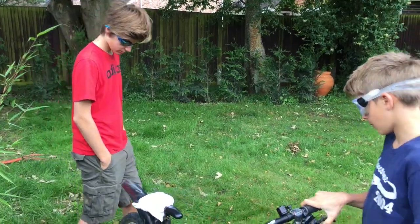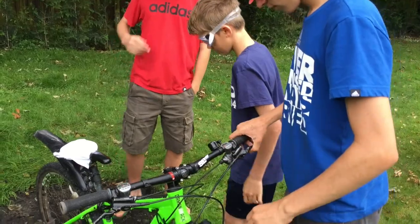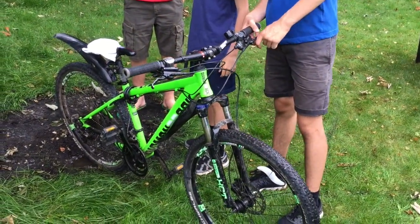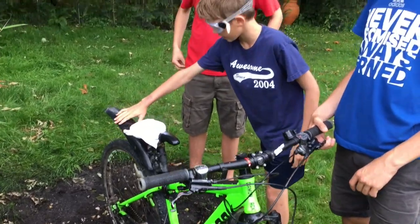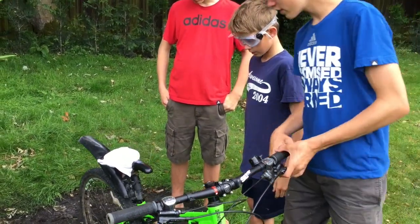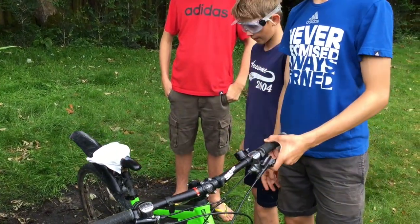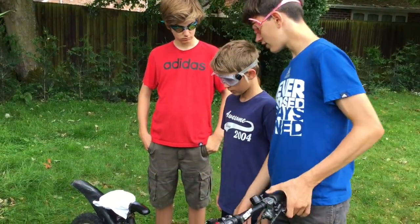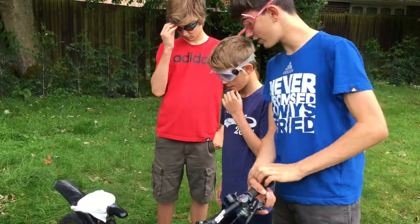Right, so this is my bike. Let's see how well it does. It has a different design of mudguard, looks like it has a larger area. But it's also got a lower seat for a lower child. I think it's going to do better because of how low the seat is.